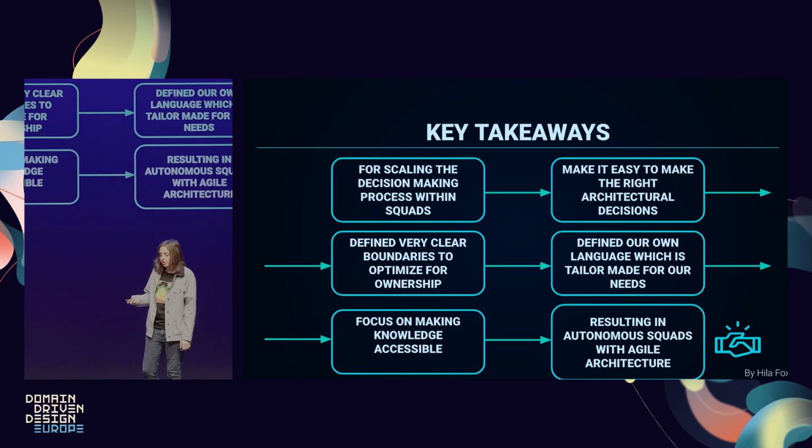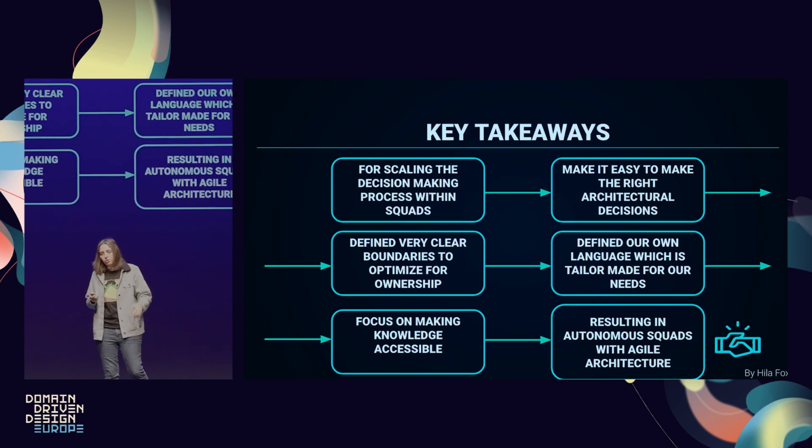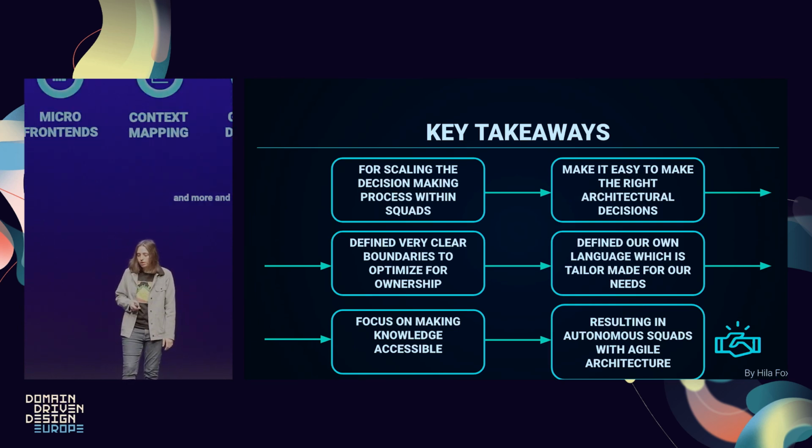And what we wanted to result, or what happened for us, or at least it's working well for us for 2 years, and maybe I'll be telling a different story in another 2 years, is generating autonomous squads with agile architecture, and the agile is on the architecture. It needs to be not as rigid, or not rigid enough, to be able to support changes within the company, within the product or team structure.